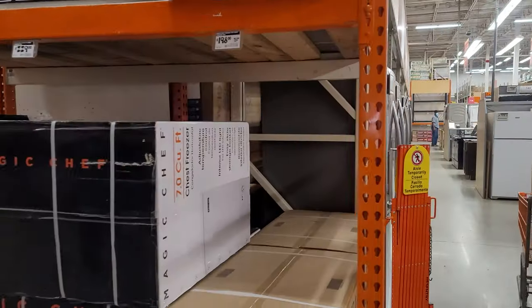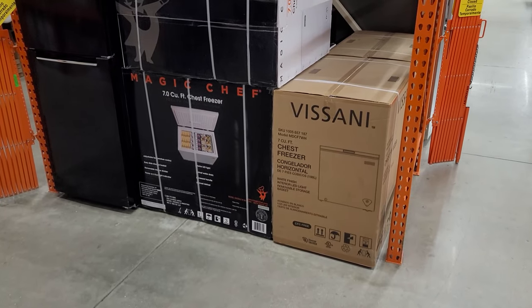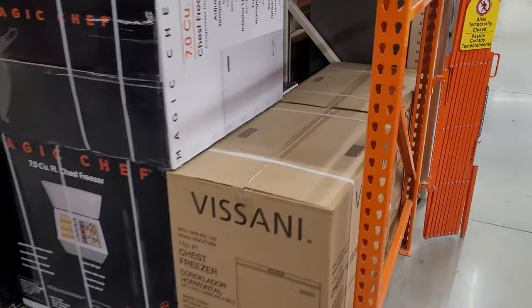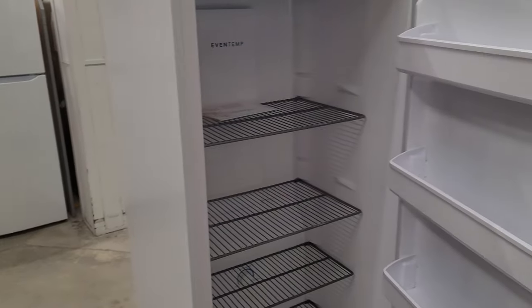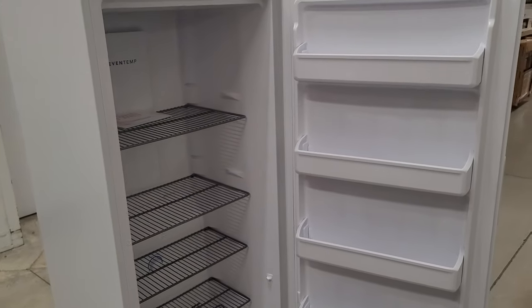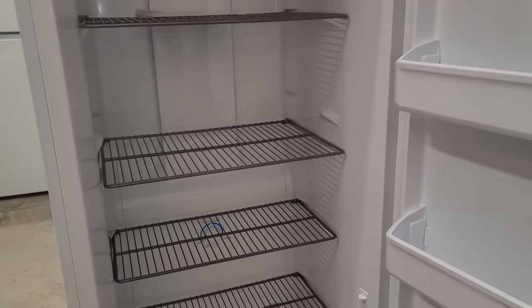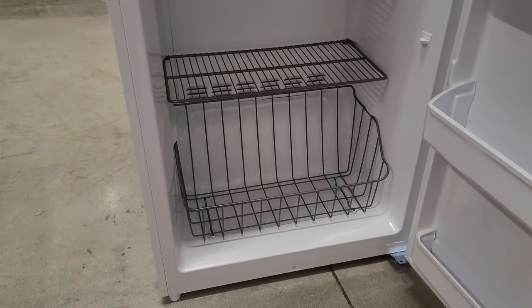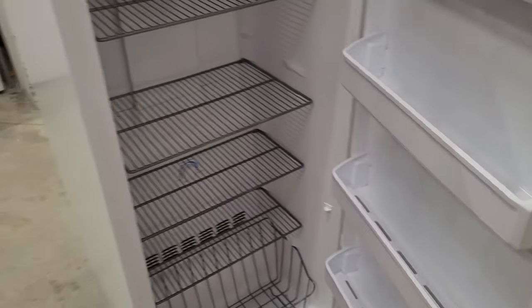Crazy. I was planning on getting a deep freezer like this, the chest one, but I think I might end up getting something like this right here instead. I'll be able to get to my stuff easier. What do you guys think? Should I get the chest freezer or the upright freezer? Let me know in the comments below.